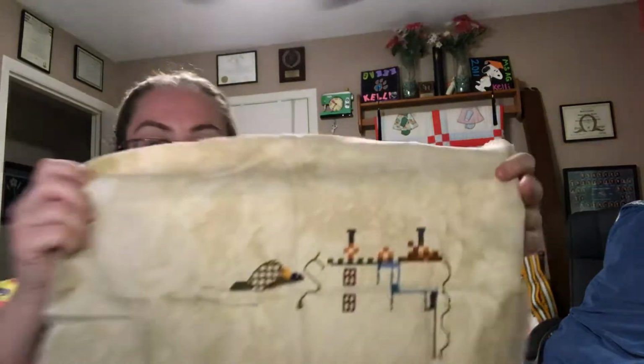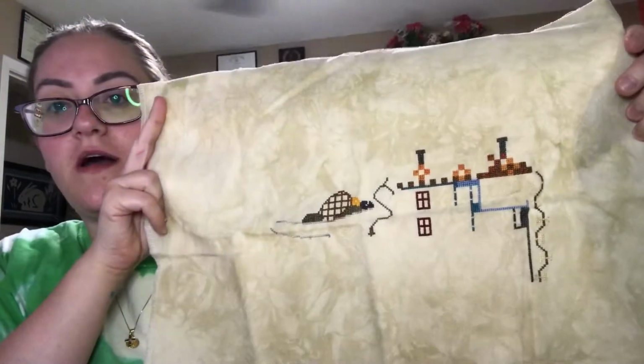And then my Feast of Friendship, how did I get that in there? Same fabric, and I've started on the house and mostly worked on the bowl.